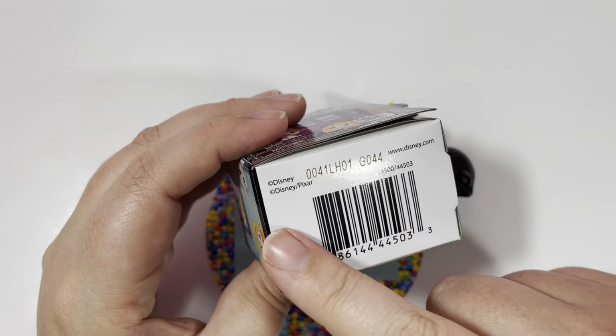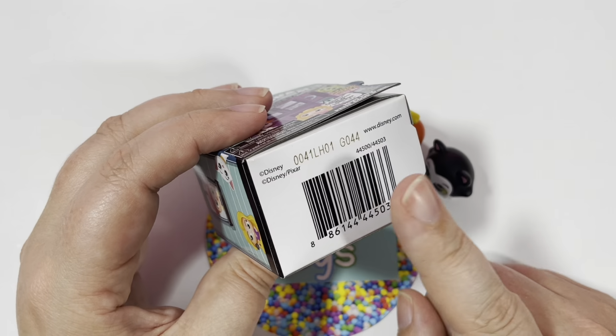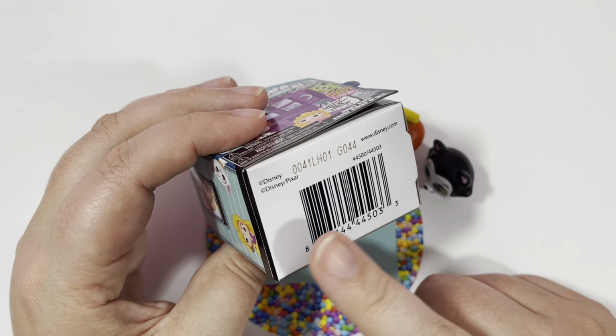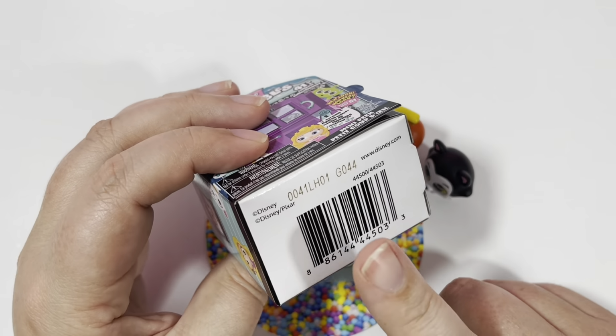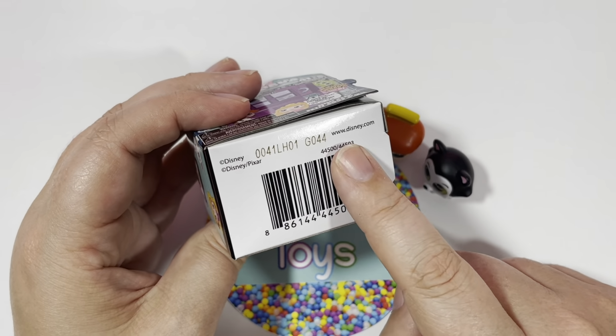Very, very cute. Now, in case you've never opened up Disney Doorables before, all Disney Doorables have codes, and we absolutely love codes. Codes let us know which little toys are in the package. So if you're looking for Figaro and Anastasia, this is the code you're gonna be looking for.